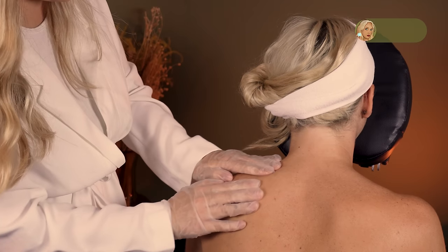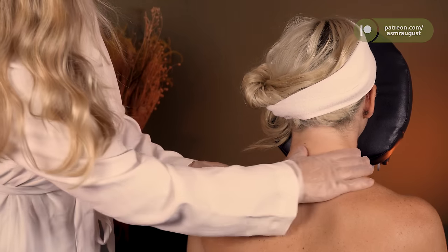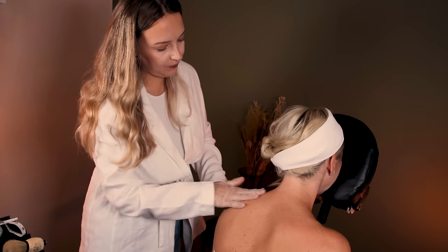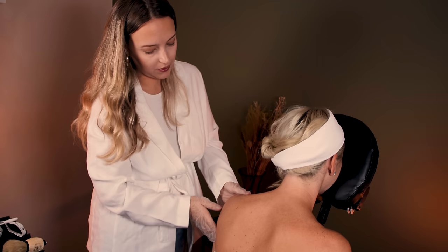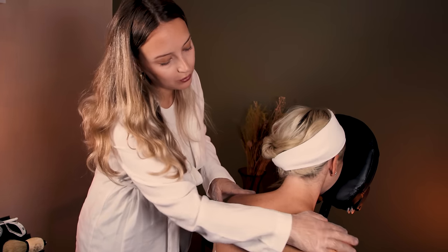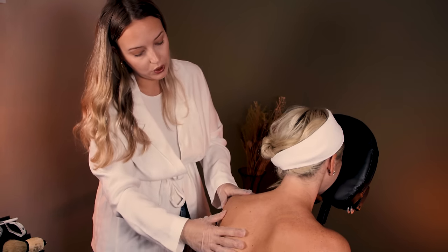I'm just gonna feel for any lumps under the skin. Just while I'm here, do you check your breasts regularly? Probably not enough, no. Okay, good rule of thumb is when you're in the shower. When you've got the soap on your hands, just have a feel. And the armpit area as well. You're just looking for anything that's hard, pea-shaped or anything that's abnormal. And the good thing about checking all the time means that you'll notice anything that doesn't feel normal to you.